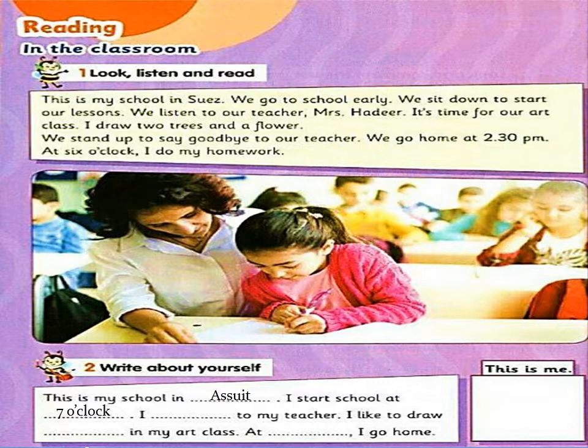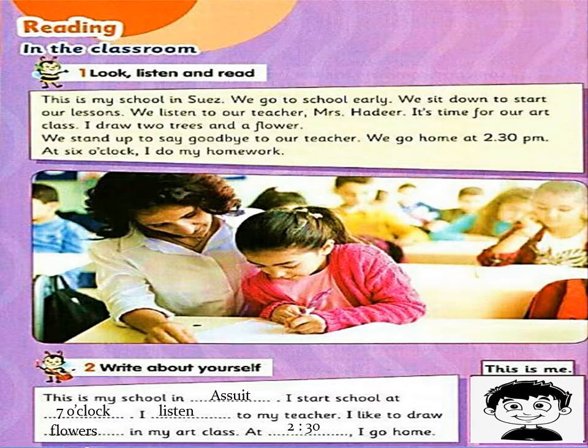Write what you do to your teacher. Of course, you listen to your teacher. I like to draw space in my art class. Write down what you like to draw in your art class. At space, I go home. Write the time that you go home. In this square, you draw yourself.